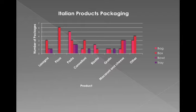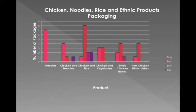These are some of the Italian food products that I evaluated. You can see how pizza is only packaged in boxes, but the lasagna, pasta, and some of the other dishes used bowls and trays a lot, especially the macaroni and cheese, which used bowls.